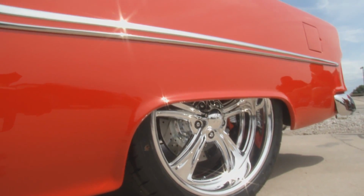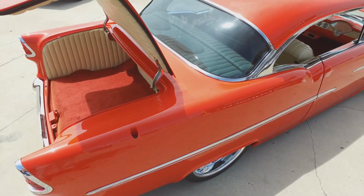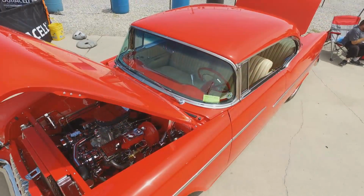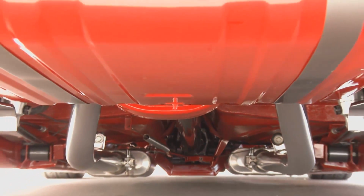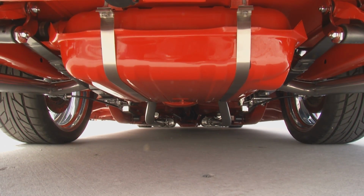What kind of condition was the car when you originally got it? It was in pretty good shape. It was a running and driving car, but once we blasted it, it had some bad spots. So every piece of this car that had any glass, any rust, was all replaced. When we started this car, I knew exactly what I wanted. 99% of the chrome stayed on it. The trunk got smoothed. The door handles got taken off.